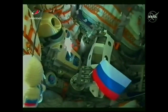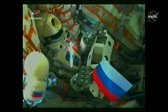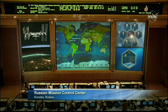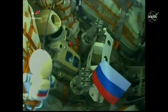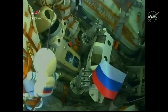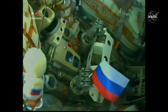Back inside the descent module, this is Skybot, or Fyodor, as it is affectionately known. He made it to orbit and is en route to the International Space Station, where he will be brought inside the Poisk module next week for 5 days of testing and experiments by Alexander Skvortsov and Alexei Ovchinin before being returned to the center seat, the Soyuz commander seat, if you will, in the descent module of the Soyuz spacecraft. And you can see the commanding as it moves its head upward.